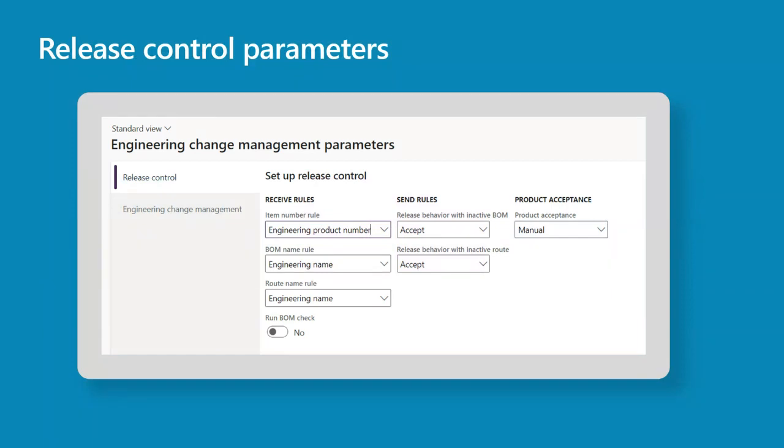Let's check the key parameters that drive releasing products. The first section is receive rules. That tells you how the BOM, item, and route name will be defined in the operational company when you release it. The first one is the item number rule. It has two options. The first one is engineering product number. If you want the item number to be the same in the engineering and operational company, you will choose that option. The second is local item number sequence. If you want the operational company to use the next numbers from the item number sequence, you'll choose that option. In our case, we are keeping it as engineering product number, as we want the item number to be the same in both companies.